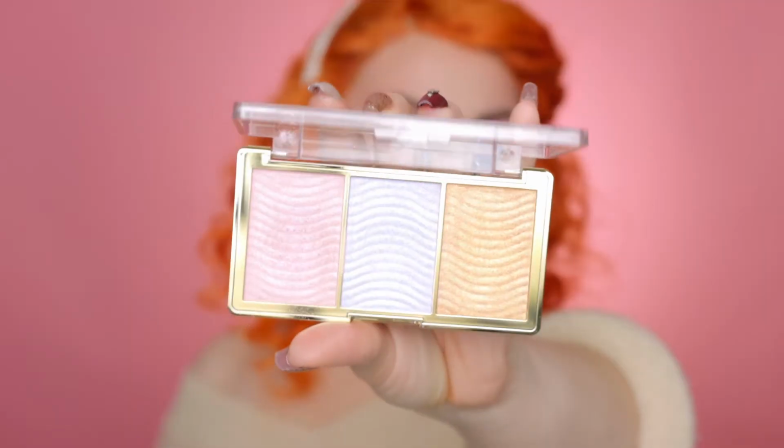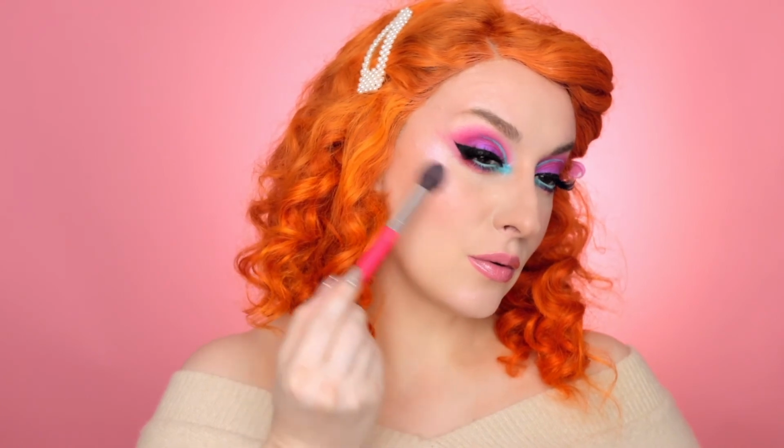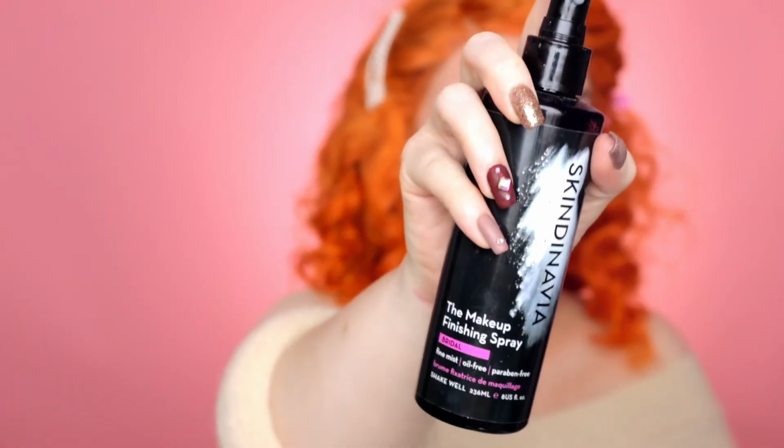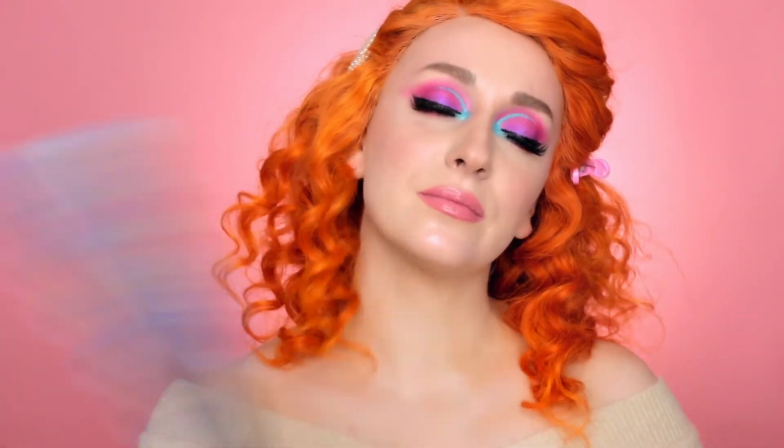Now, as per usual, I'm a little extra, so I'm going to add a little more highlighter, and I'm using the Milani Holographic Beam palette. To set my makeup today, I'm using the Skindinavia Bridal Series setting spray, and our look is complete today.